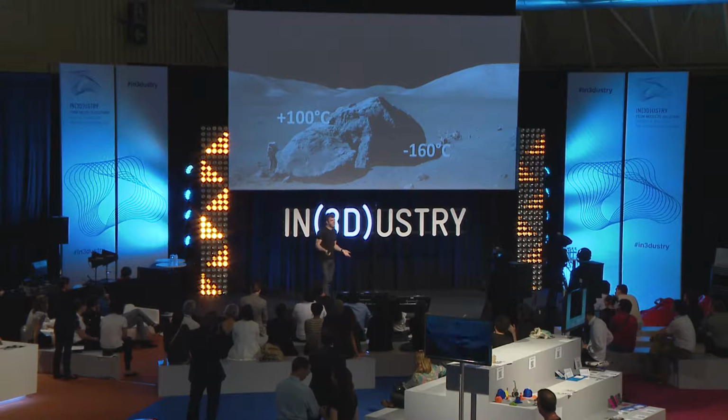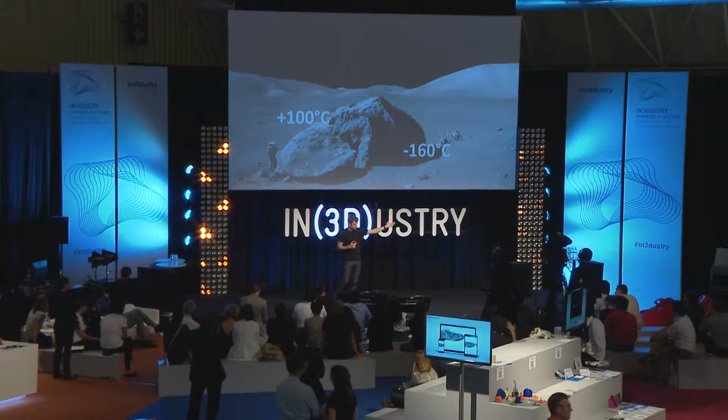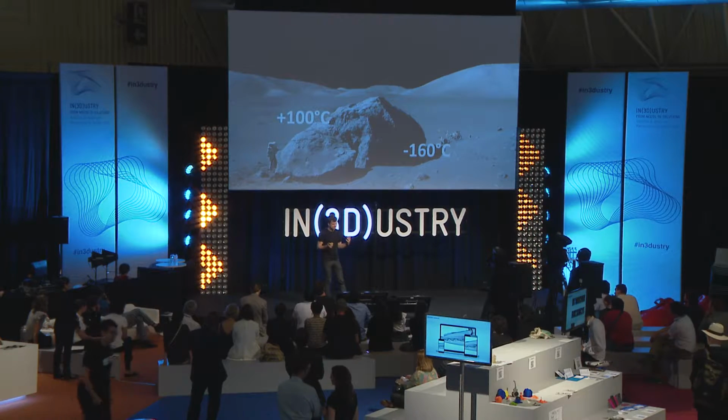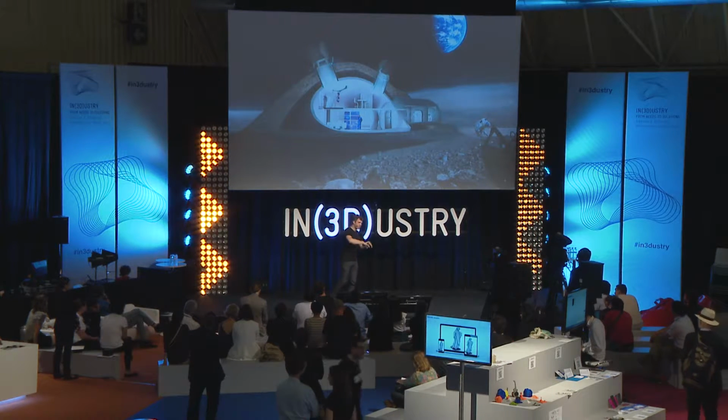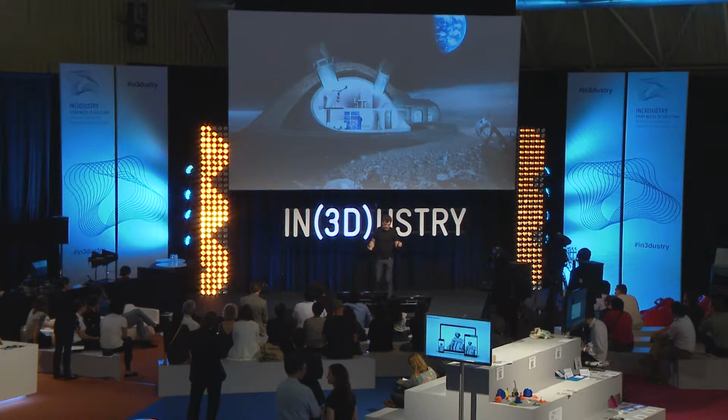And also huge temperature differentiations. So we have up to plus 100 to minus 160. And that could happen on the same structure. So we need to protect ourselves. And we're doing that with a shell structure on top of our inflatable. And that shell structure needs to have mass.